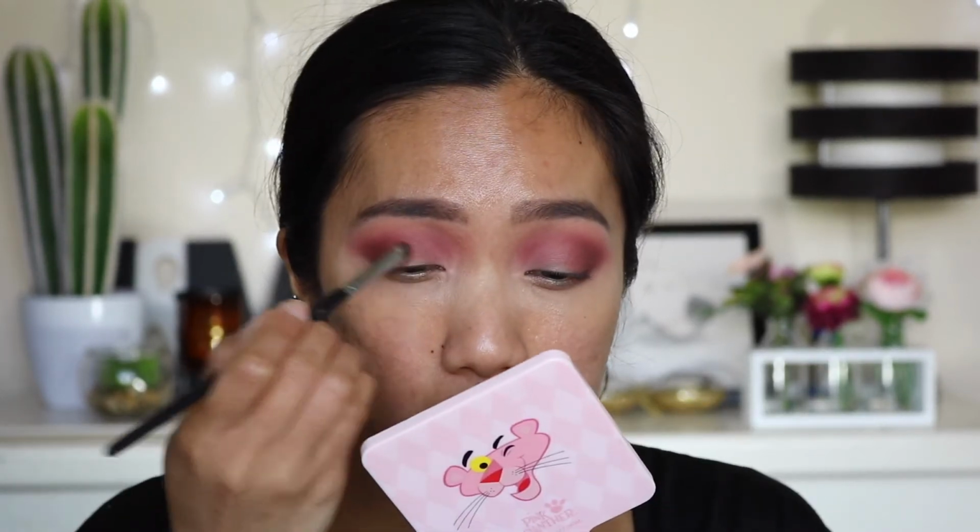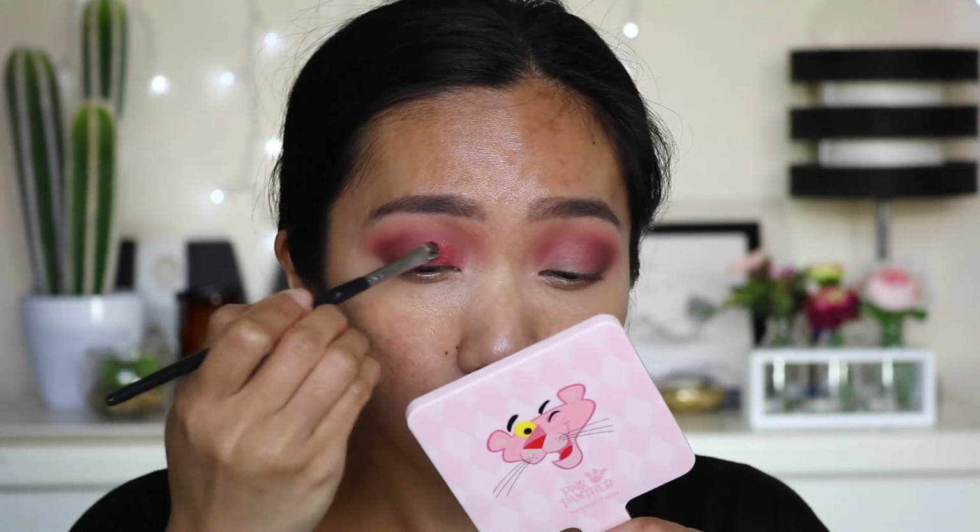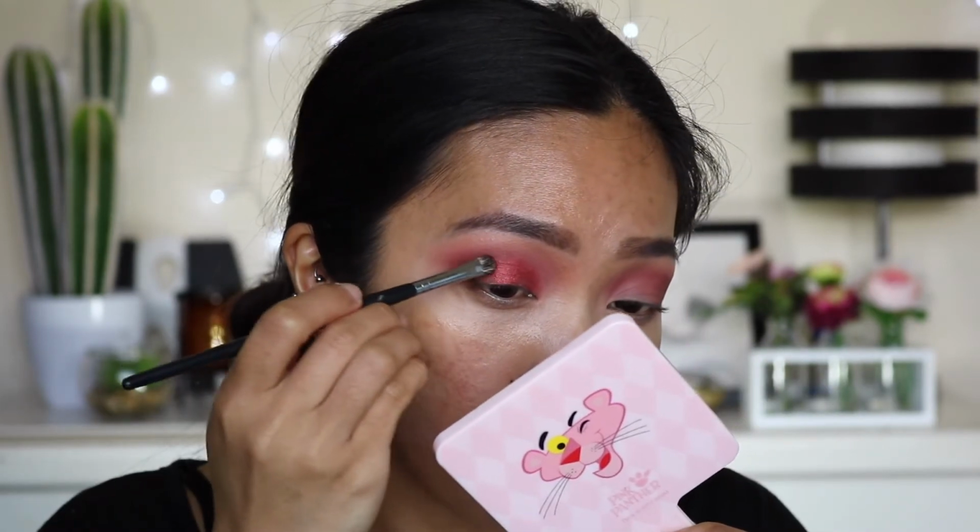For the lid, I am going to use this shade right here called Mercy. I am going to use my favorite brush to pack on the eyeshadow, and this one is from Sedona Lace, the EB21 brush. I'm going to use no primer, and I'll pack that from the inner part to probably midway. Oh my gosh, and that's with no Fix Plus at all or a base.